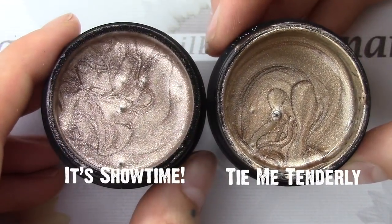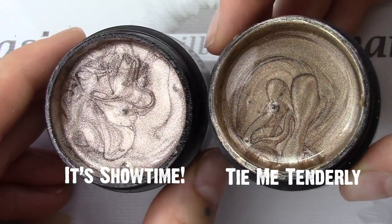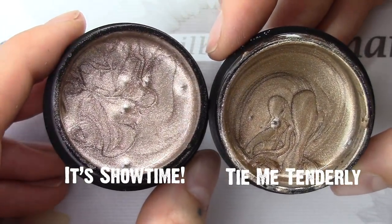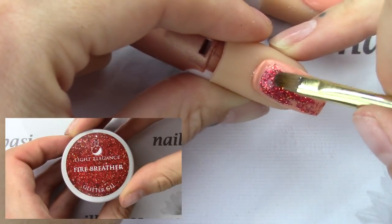And next to Tie Me Tenderly, you can see it's a lot less gold. So it's more of a neutral champagne kind of color, and the amount of shimmer in this is absolutely unreal. I am in love with this color. Now moving on to the glitters.